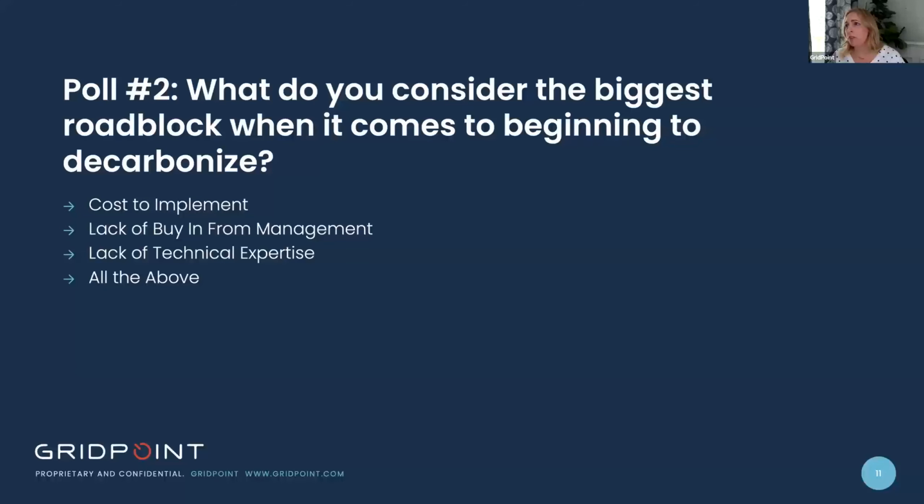What do you consider to be the biggest roadblock when it comes to beginning to decarbonize?